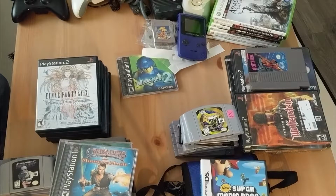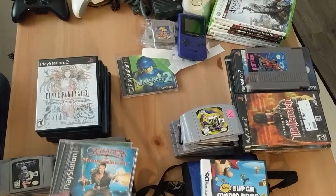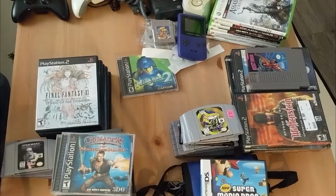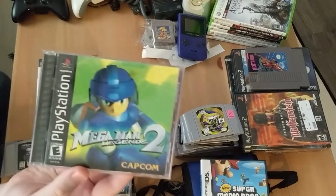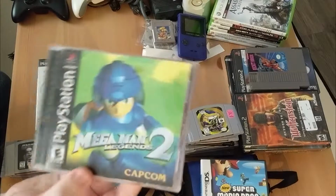I do have the disc for the regular Final Fantasy 11. So, of course, I want to get the expansion packs just to have them for the collection. But yeah, it was $60 for those 18 games. There's some really good titles in there. And, of course, the best pickup you probably saw there, Mega Man Legends 2.